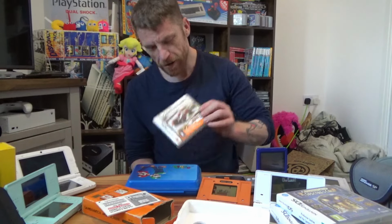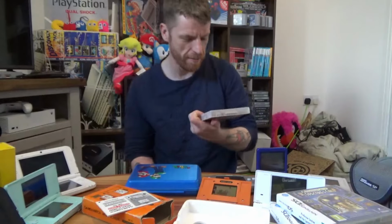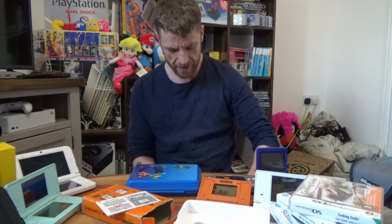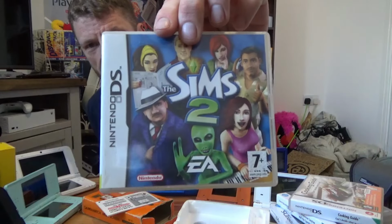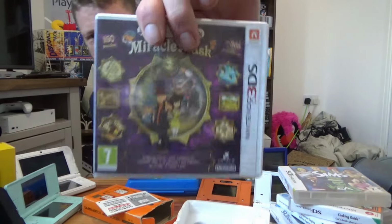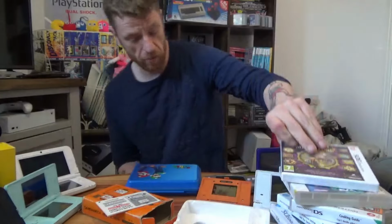Awesome. Then we've got... This just wouldn't happen for me. I would not buy this game. It's the Cooking Guide. Can't decide what to eat. So there's probably loads of menus on there. And we have another one on the DS. The Sims 2. And then, surprise, surprise, we've got Professor Layton and the Miracle Mask. Awesome. They're all boxed, they're all in there.